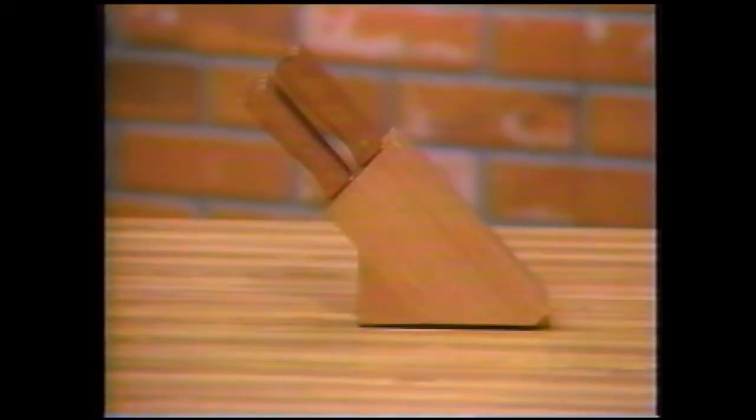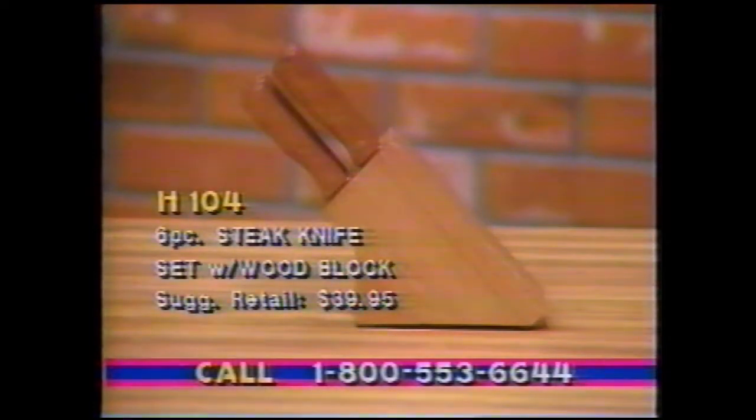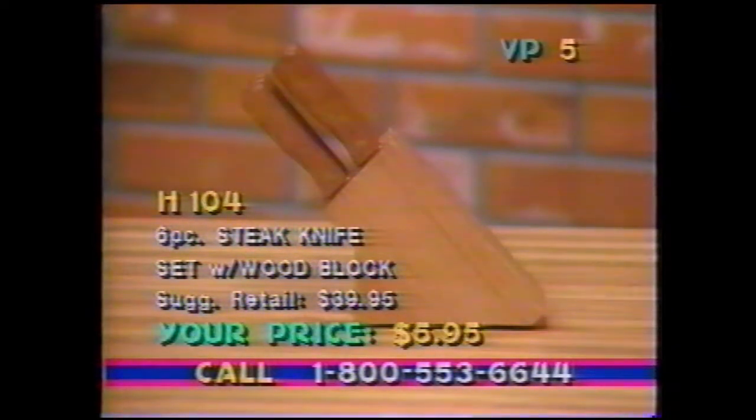Here's that item for the kitchen. What a great wedding present. This is great, a gourmet 6-piece steak knife with a wooden block. $5.95, 7-piece gift box steak knife set. Now this steak knife set has surgical stainless steel serrated blades, new wood walnut finish handles, mahogany counter block.